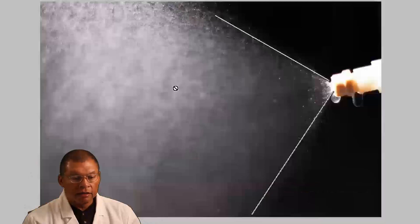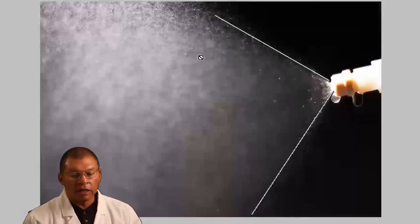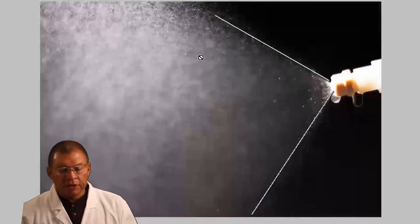This one here says it all. So this is the droplet here. This is the width of the human hair. It's here. So this is definitely within the 50 microns. So this nozzle here, this one here, is definitely a buyer. You want to buy this nozzle, and you can pick this up at Amazon.